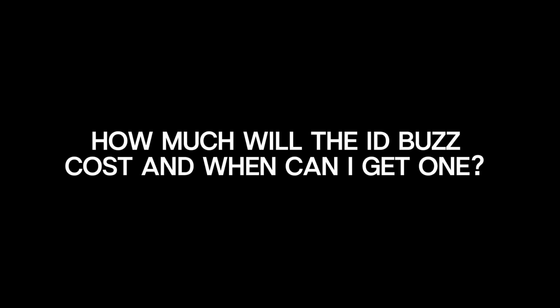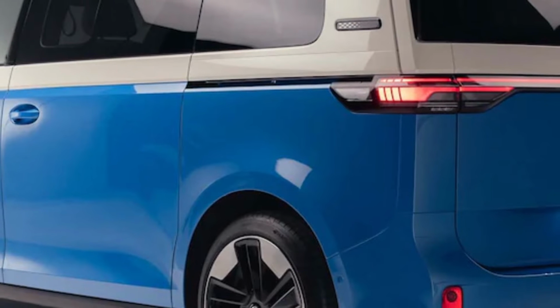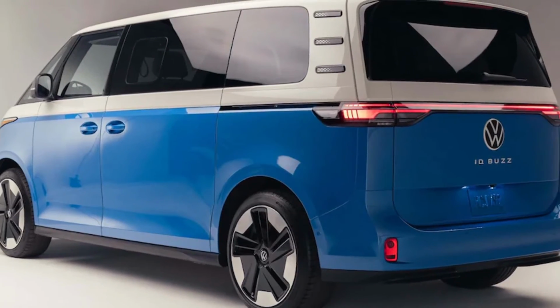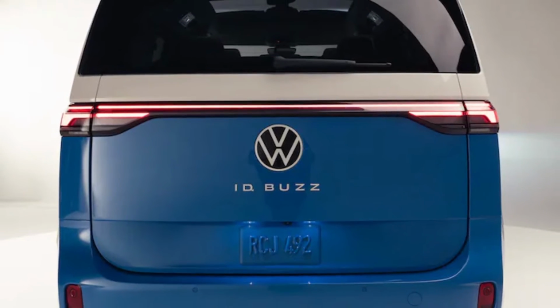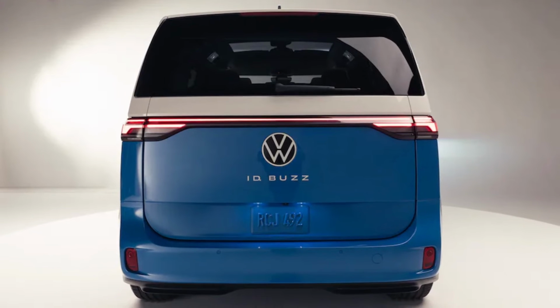How much will the ID Buzz cost, and when can I get one? Volkswagen offers the ID.4 starting at about $40,000. We expect the ID Buzz will sit slightly above it within the automaker's lineup, so expect the entry-level model to start around $45,000 and the all-wheel drive version to begin at about $50,000. Volkswagen says the ID Buzz will go on sale at the beginning of 2024.